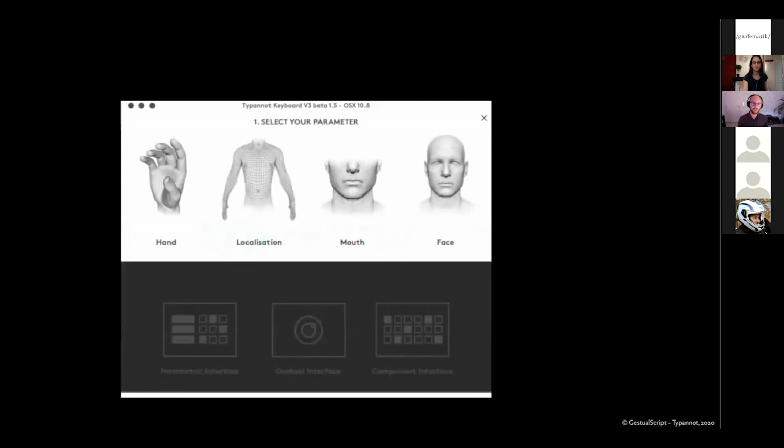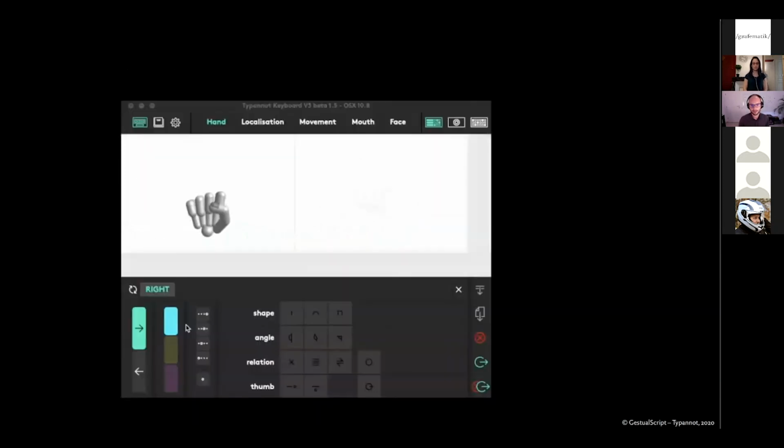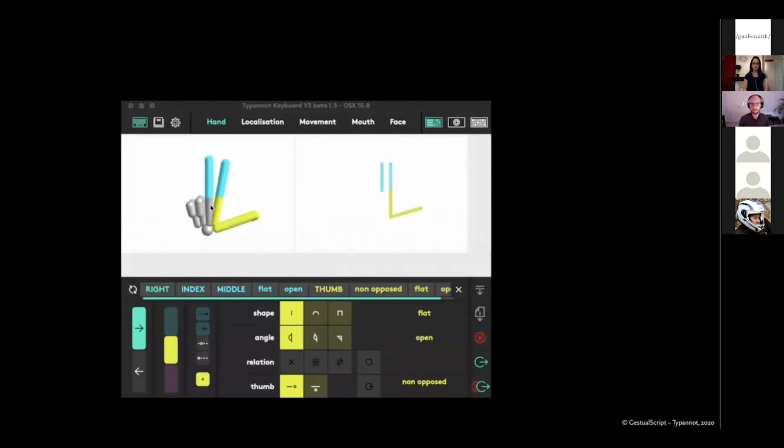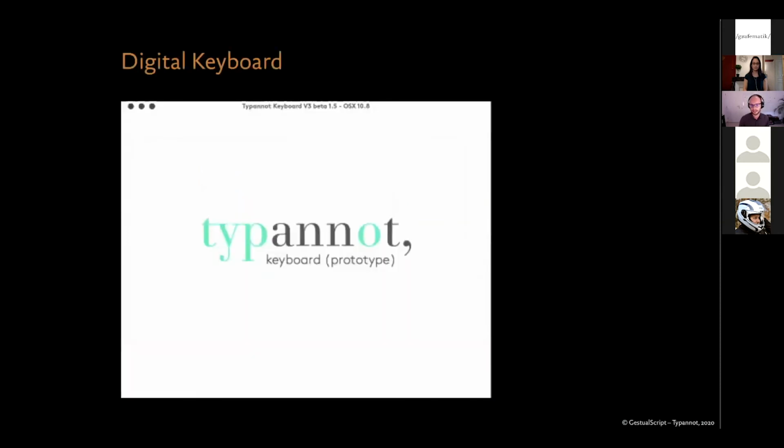This is the Typannot keyboard, and this is how it works. As you can see, you can select the different components of our formula and see the corresponding result. That being done, you can send the glyph to any text document or software. This offers a simple and efficient tool to use the type. But this device also offers an answer to the completion of the font. In this keyboard are loaded the 990 pre-selected signs.